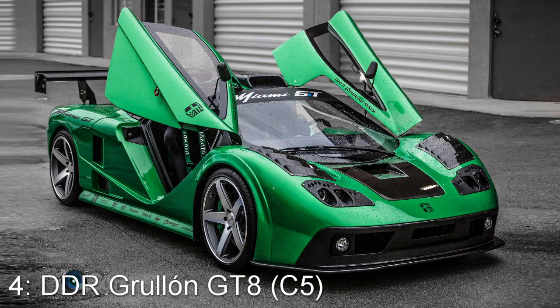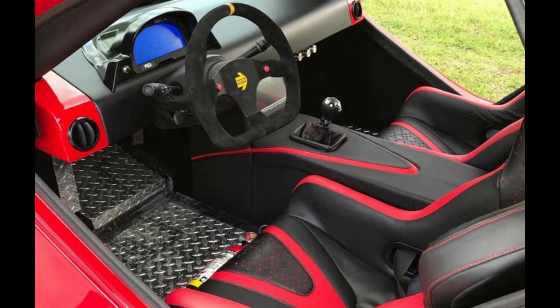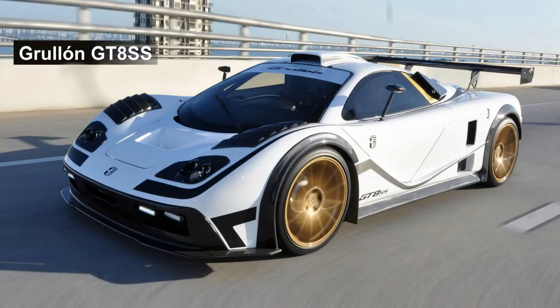Car number 4 on the list is the DDR Grolon GT8, which is similar to the GTM. It's also a mid-engine kit, built from a C5, uses an LS1 and a 6-speed manual from a Porsche, but it's from the Boxster, and the interior is very simple, but there's a little more color on this. This kit starts at just 18 grand and is sold from Florida. Honestly, I really like how the GT8 looks, especially from the front. With this design, if you want exotic looks and a strong engine for a fraction of exotic price, it's free real estate.